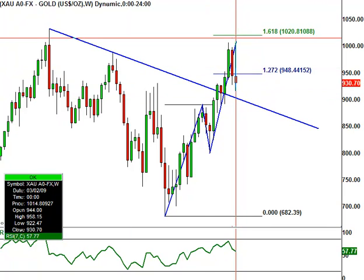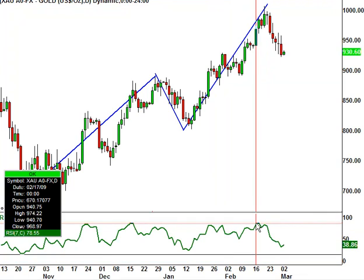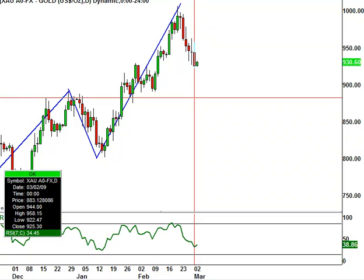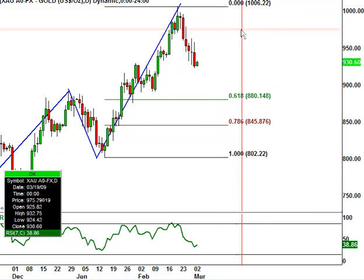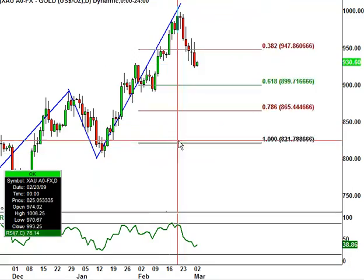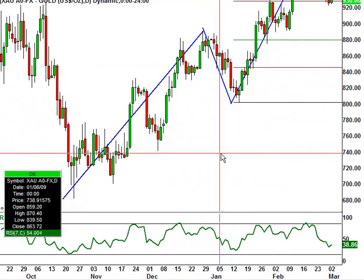Now, if we pop this back into a daily, let's go to a daily chart and look at the shorter term. When we look at the daily chart here, let's keep a close eye on the right hand side, the more recent price action. If I take my fib retracement tool and go from this swing low to that high, you can see that right now we're probably at around a 382 retracement. So we're holding that 382 retracement, and every time the market holds that 382 retracement, we tend to press higher. It's really a signal of strength.